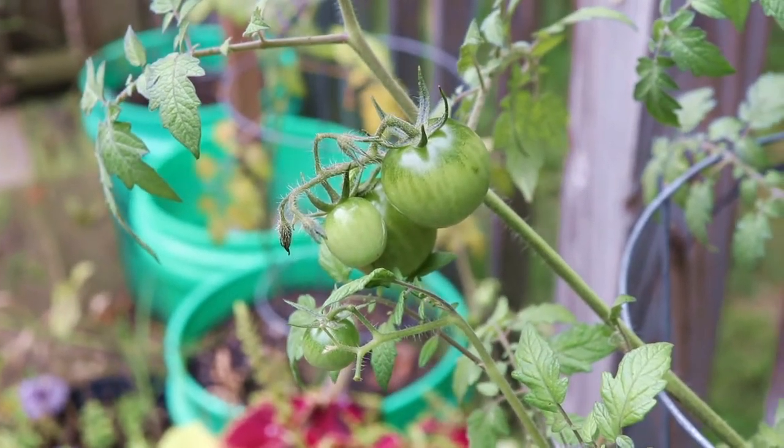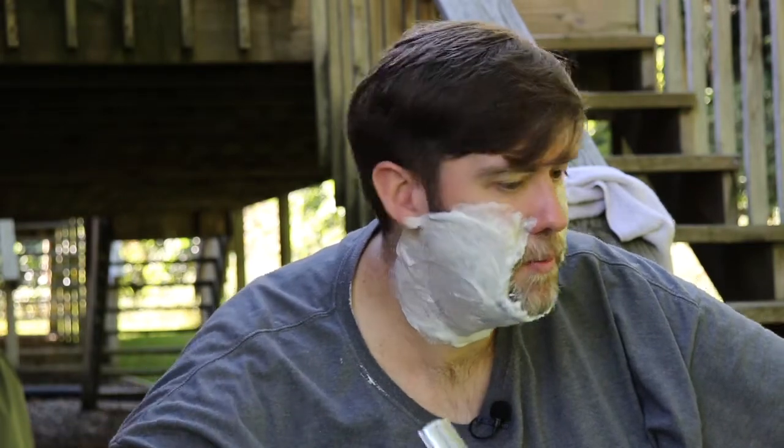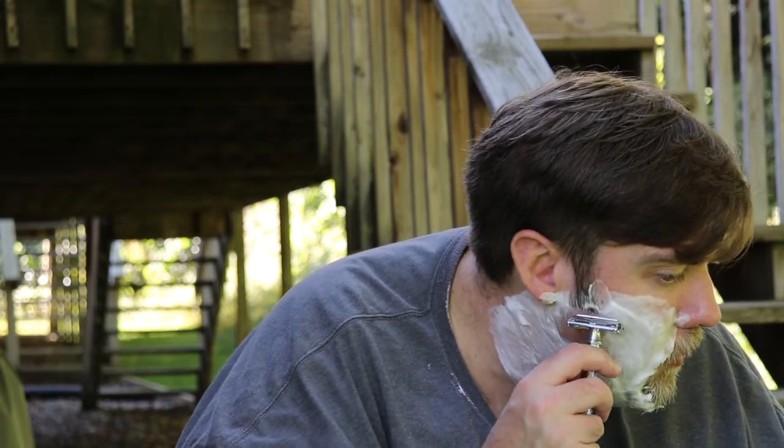Yeah, I'm kind of under my deck. This is not the ideal situation. Like I said, the lighting was just horrible, so I'm kind of under my deck. I'll plan it out a bit better in the future.